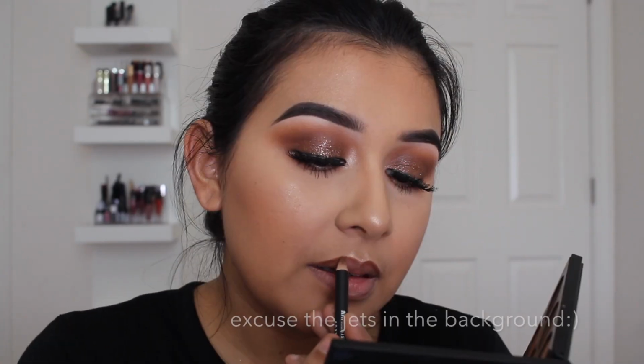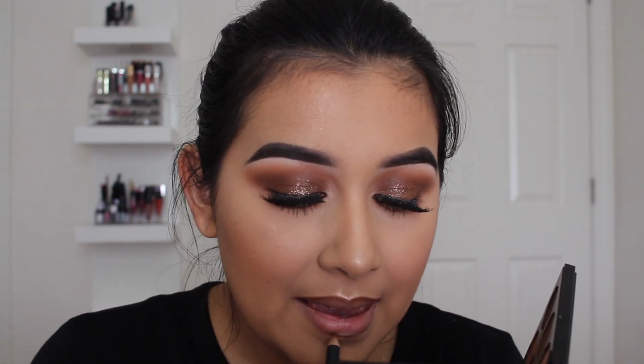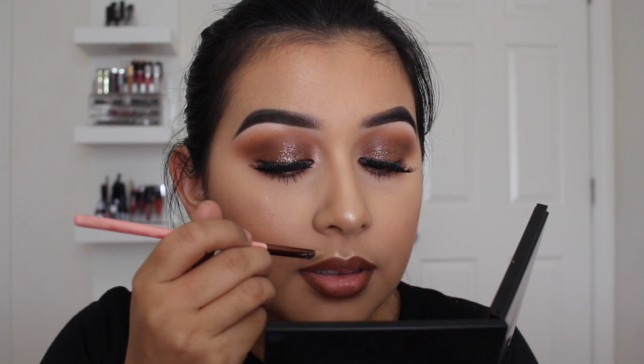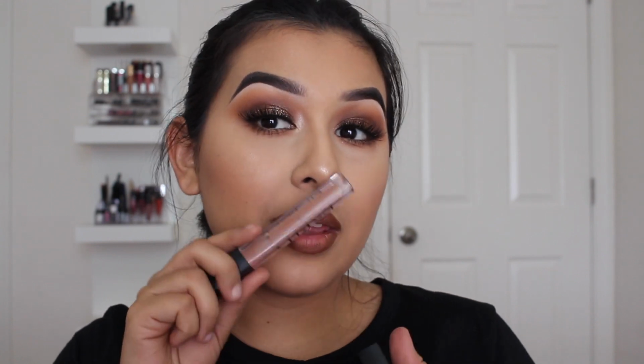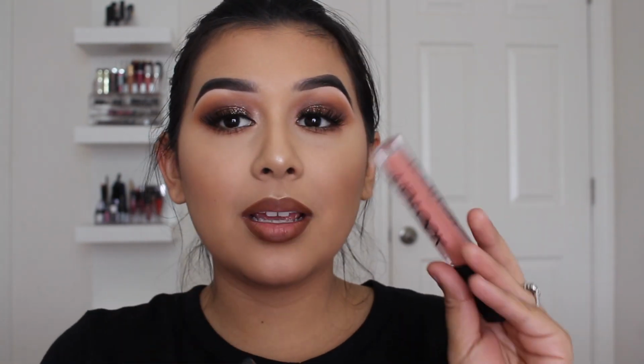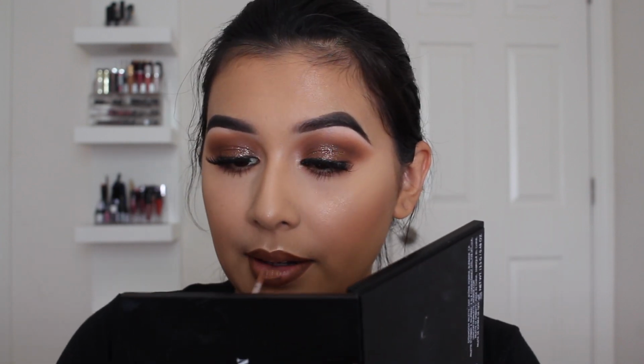So I think I'm gonna go in with NYX, the Suede Matte Lip Liner in the shade Downtown Beauty. I'm going to line my lips. So I'm gonna clean up the edges. So I don't know if I want to go in with a more neutral brown color or a little bit of a pink. Since we're in the brown tones, I'm going to just start with this neutral color and we'll see what it looks like.